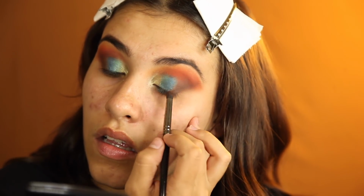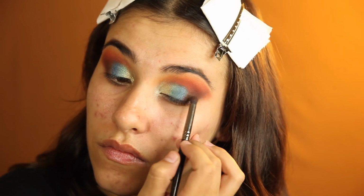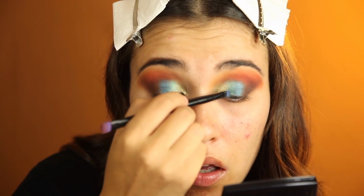And then I felt like blending after putting down the cut crease color makes it look like you built upon it. It doesn't look like you just placed some shadow on top, you know what I mean? It depends on the look, but with this one I felt like it worked.